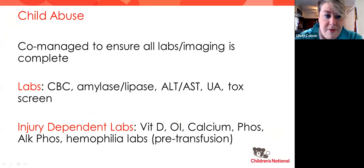One of the things that you will see in the PICU and in surgical care and anywhere in this hospital if you work here for more than 5 minutes is child abuse. Now, child abuse in the PICU and in surgical care and everywhere else, it's co-managed. So it's co-managed to make sure that all the labs and imaging are complete.